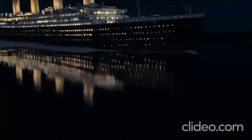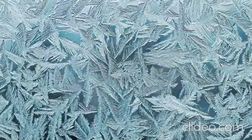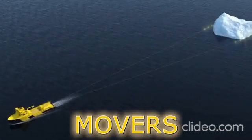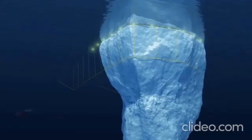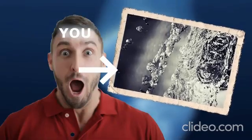If there was a way to prevent the tragic sinking of the Titanic. That fateful collision with an iceberg, which tore into the ship's hull and claimed over 1,500 lives, not only shocked the world, but also highlighted a pressing need. We realized that icebergs posed a grave threat, and thus a unique industry was born: iceberg movers. Stay with me until the end to discover how these iceberg movers aren't just protecting ships, but are also providing you with a source of fresh water.